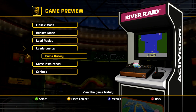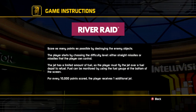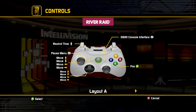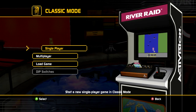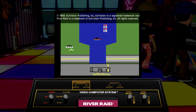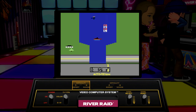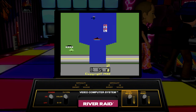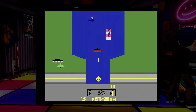All right, game history of River Raid. And instructions. And controls. And this is cool. We've got the 2600 interface, like the actual hardware interface. You can even put it in black and white mode if you want to. You can change the difficulty. You can change the game mode. And then reset, which is the same as hitting start.